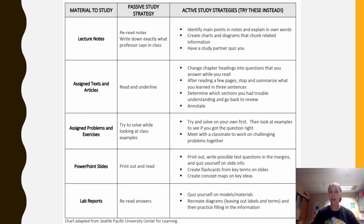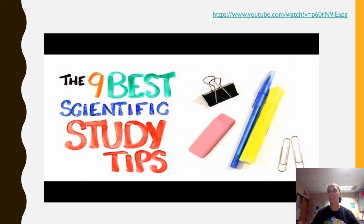I'm not going to read to you guys everything on this slide because I want you to come back to it if you would like, and I will also include a hard copy to this PDF and a soft copy as well so you can link to it. But these are some really great strategies that you can use to become active studiers and better learners. The next 3 slides contain YouTube videos that would be well worth your while to watch. They take about 5 minutes to watch a piece, but they have very, very good information.